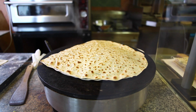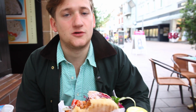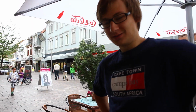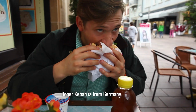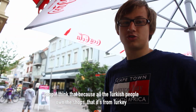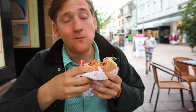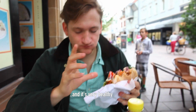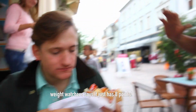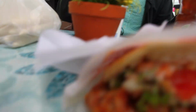Doner existed in Turkey, but there it was called shish kebab. He lives off doner kebab. Oh yeah? Actually, doner kebab is from Germany, but people think because all the Turkish people own the shops that it is from Turkey. Yeah, that's what Max is explaining. And it's very healthy. The Weight Watcher says it just has 8 points. You had that? Yeah.